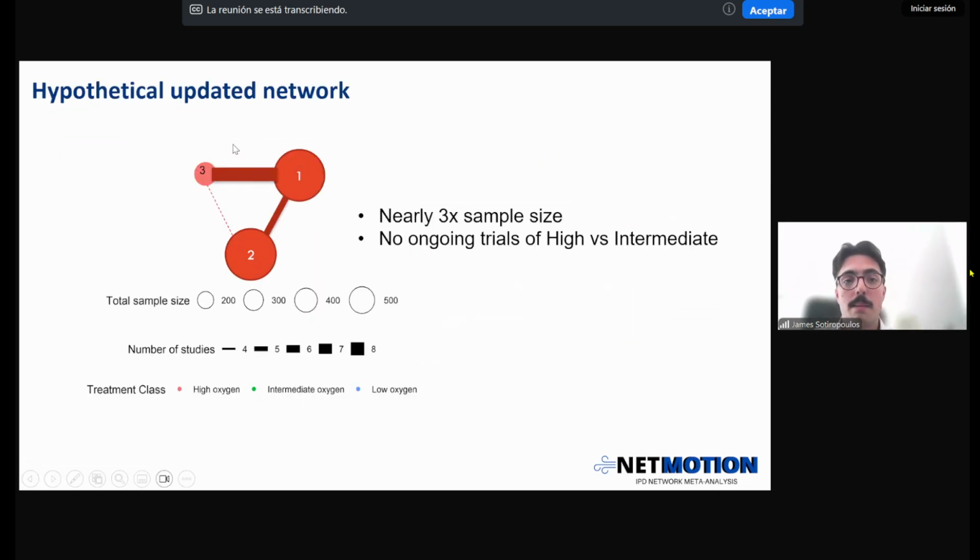This is what the network diagram will look like with all this updated evidence. So we'll have nearly triple the sample size, but only looking at high versus low, and high versus intermediate versus low. There'll still be no ongoing trial comparing intermediate and high. And that's a key gap, I think, and I'm really hoping a study will come out that examines that comparison.